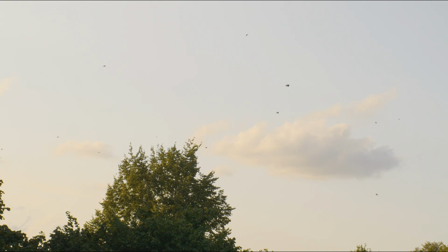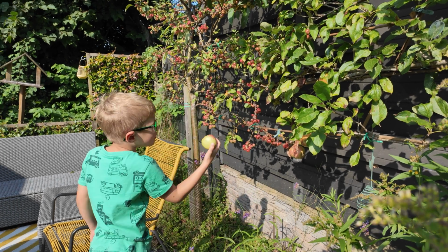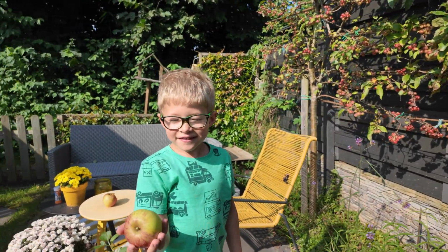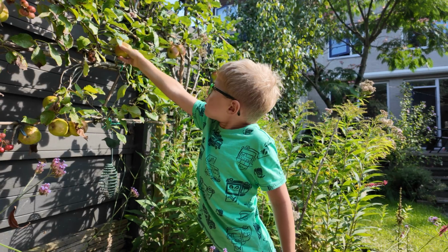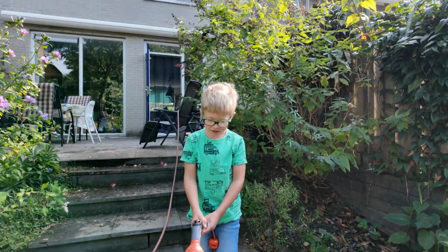In the sky above us, the swallows were preparing for their fall migration. Our apple tree had also done well, and we harvested a good number of September apples.